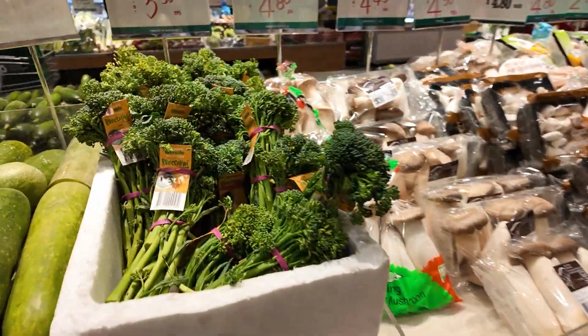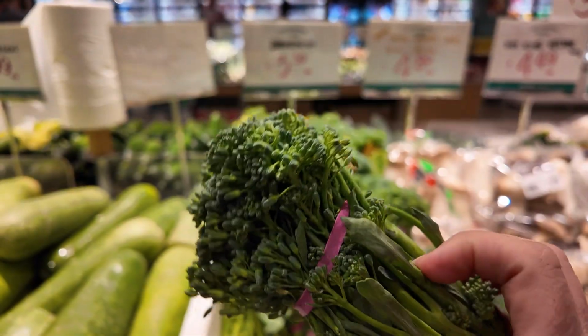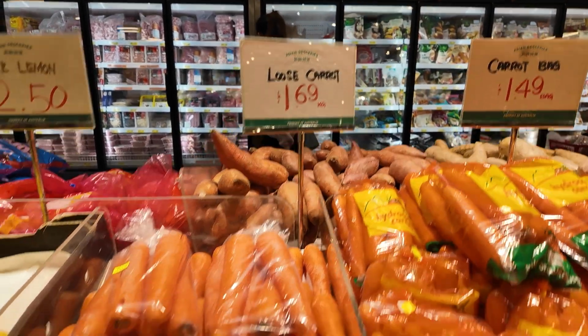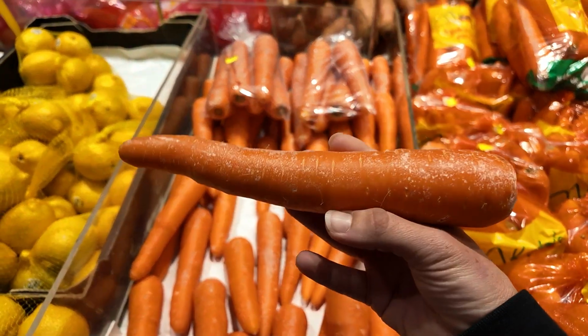Oh, here we go. We've got the broccolini. This isn't the family size one, so this is $3.50 each. It's exactly the same as Coles. That's the broccolini. Carrot, loose carrot. So this one is $1.69 a kilo. These ones, I must admit, they look a lot better than the Coles ones. That's about the same size.